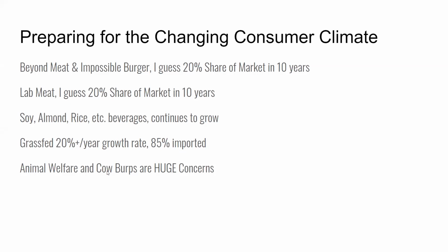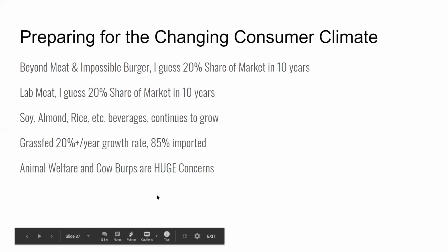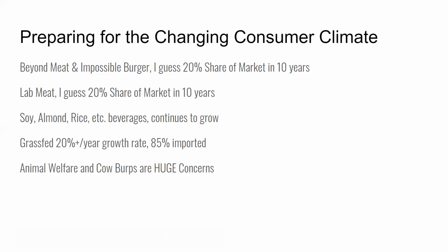Animal welfare, cow burps are huge concerns with the public. The consumer wants to know, how are you treating that animal? Does it have a good life? You've got it in a CAFO. It's standing in its own crap. It's confined. They do not like that. And I'm with them. It don't make sense.